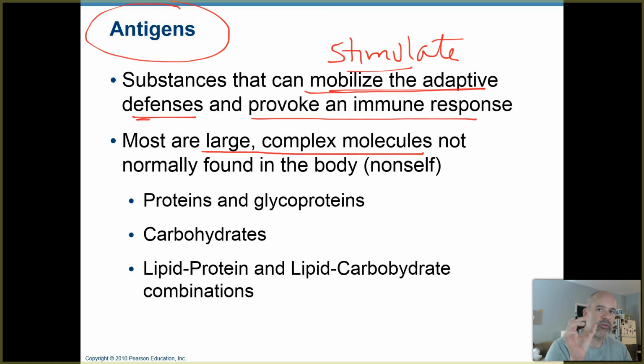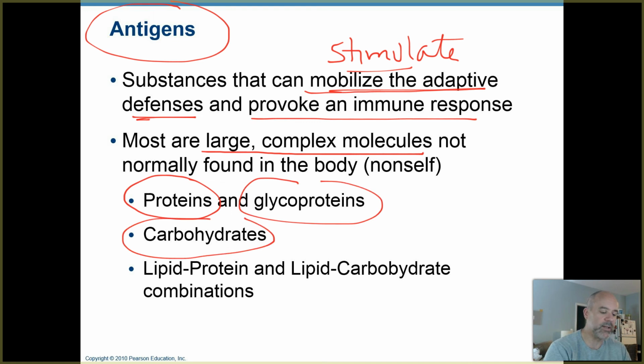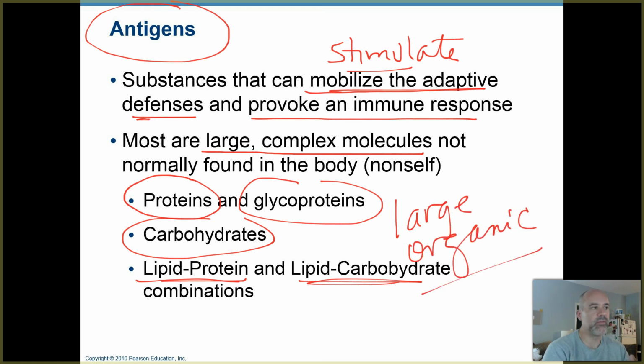So they're not little small things like glucose or amino acids or a sodium ion, things like that. Your adaptive immune system does not react to little itty-bitty types of molecules and ions. The molecules that it responds to are proteins, glycoproteins, carbohydrates, and then there are lipid-protein and lipid-carbohydrate combinations. So they're mostly large organic molecules, those ones you learn about in the chemistry portion of Biology 201. They're things that have a complex three-dimensional shape. Those can be termed as antigens.